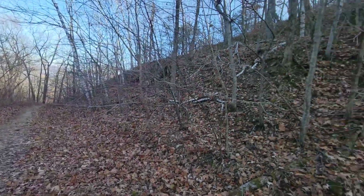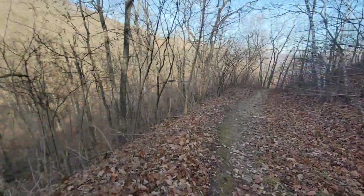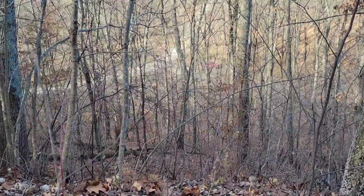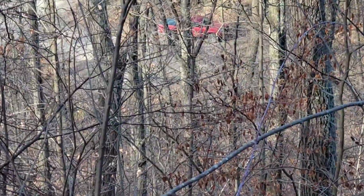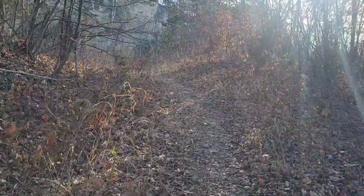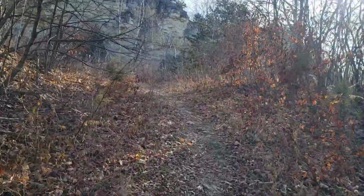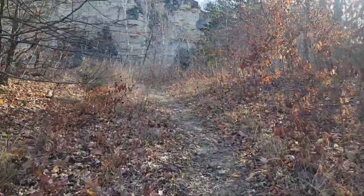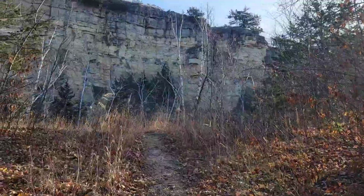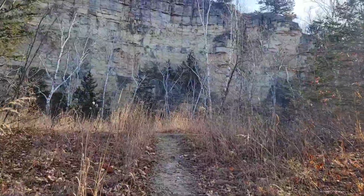Backside of this hill is the Mississippi River, and way down there is my truck. Holy cow, this is pretty freaking cool.